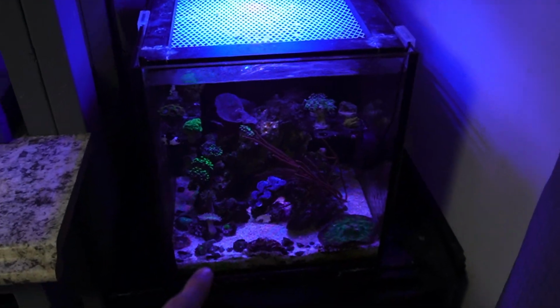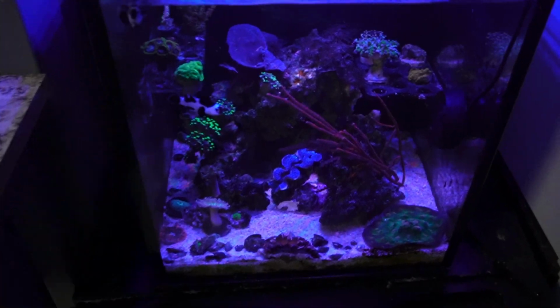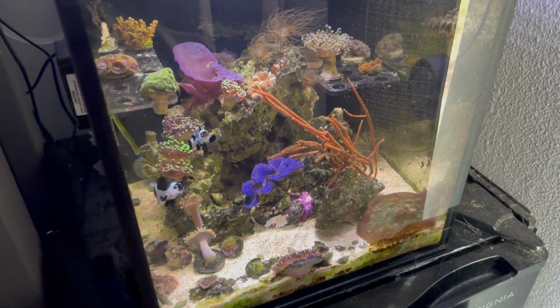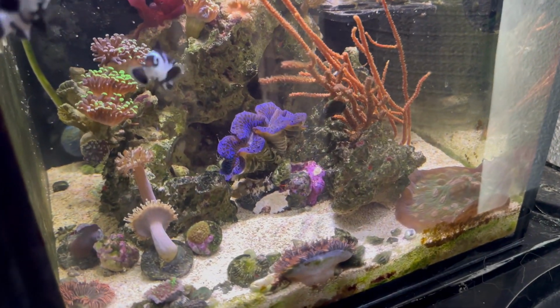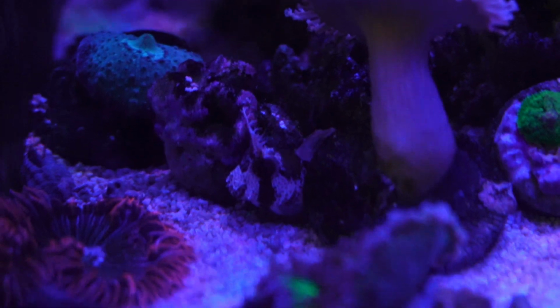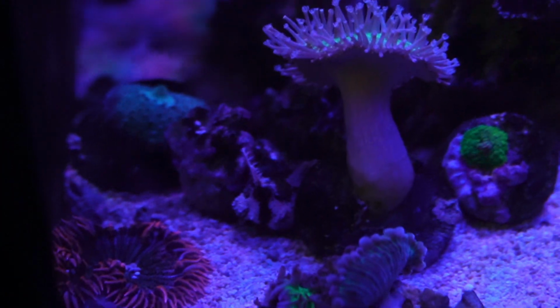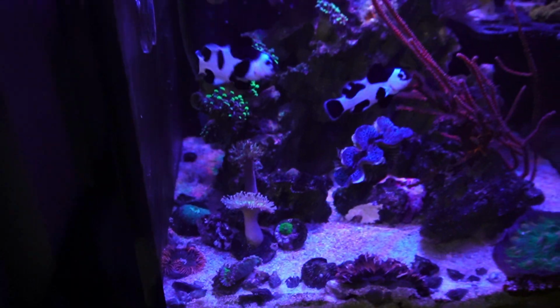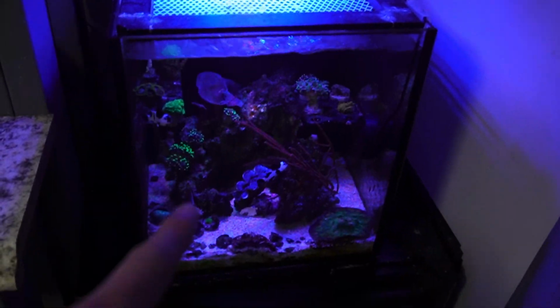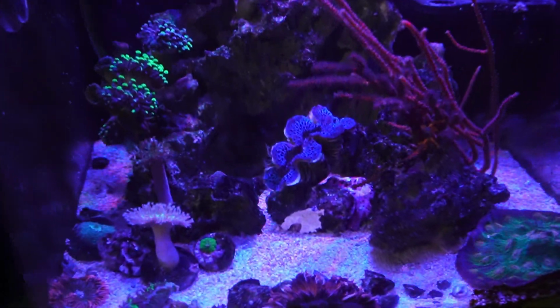Then over here, we have our clam in the middle. You can actually see him there. He looks absolutely amazing. I got a video this morning, which I'll throw up right now, of him opening up. And then we got our little blenny right down here. He's hiding. Still a little shy, but he'll get used to the tank. Super cool fish, honestly, one of my favorites. And we're gonna have to do a deep clean on this tank soon because the phosphates are pretty high. But here is our clam.